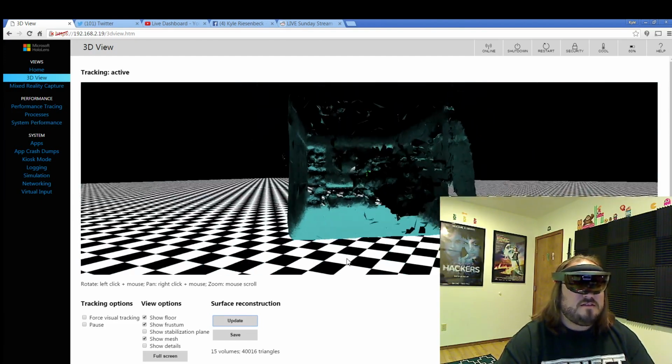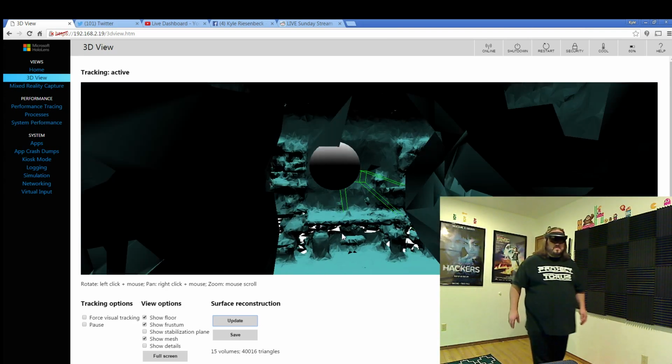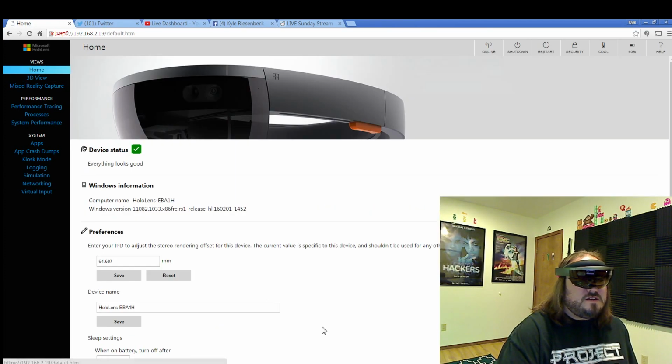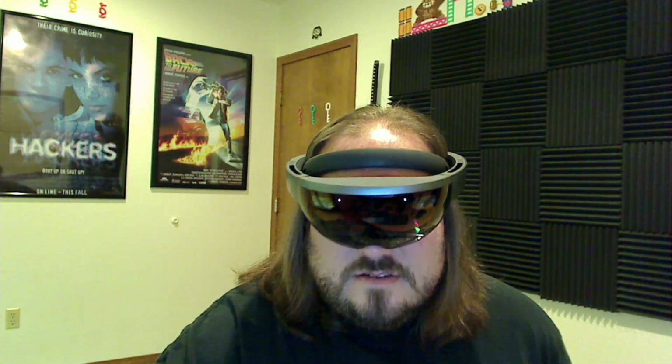And then there's me. If I get up and walk around in the room, it knows where I am. This is all being done by a separate processor, which makes things really cool. So scanning a mirror sucks. It doesn't work. As a matter of fact, you can't do it. It reflects stuff, so it's going to see stuff behind it, and it's going to give this weird, goofy sub-wall type of thing. Scanning a mirror, yeah.